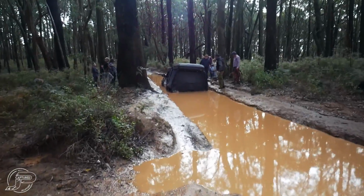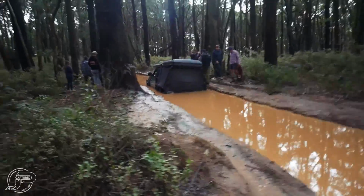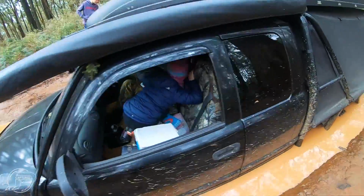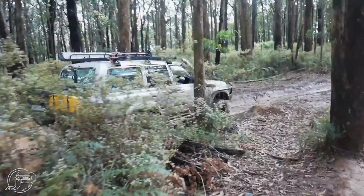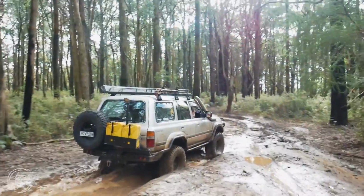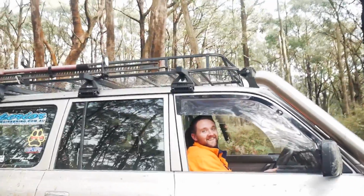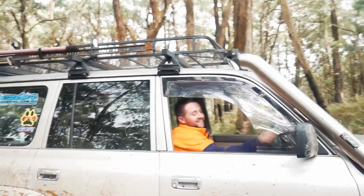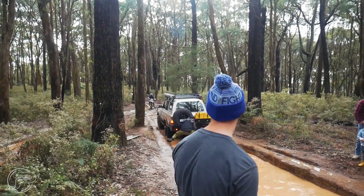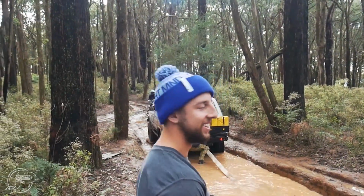I think we found the max depth of the Ram. That is deep. That thing's disappearing, isn't it? Big Danny boy in the 80 series coming to the rescue. And then your sticker, mate: Ram recovery vehicle. Hey, Lachy, you've got a lovely head, mate, but you're right in my way.